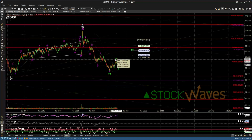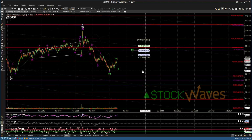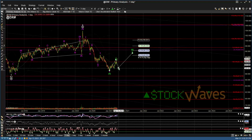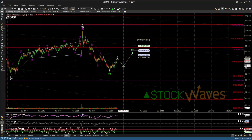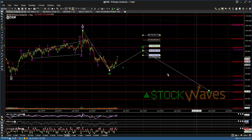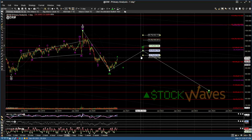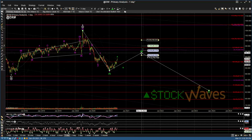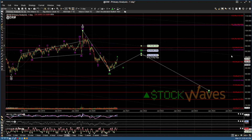If GDX does not hold 3150 at this point, then it is likely to test the 30 region and possibly extend below that towards the 27 region next. So in this initial move off the high, which I'm going to look at as a corrective ABC move, I'll probably just be looking for another B wave bounce from there.